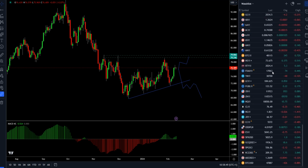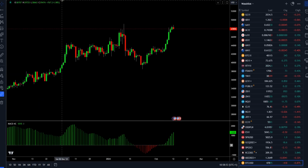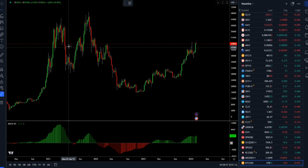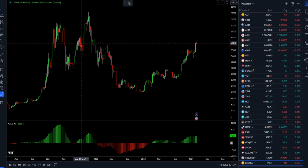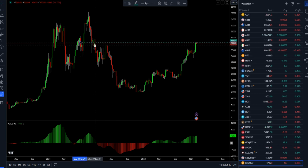Now we can cover Bitcoin versus US dollar. This is a key pivot level. I will go to the weekly time frame and show you that this is a very important level where the market is trading around, I will say around this 49,000 mark or 48,800 mark. So we had multiple reactions from this area.